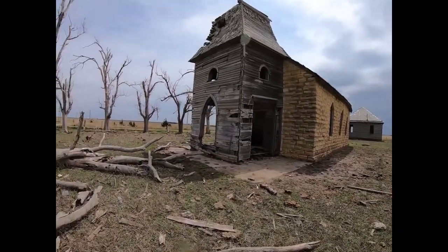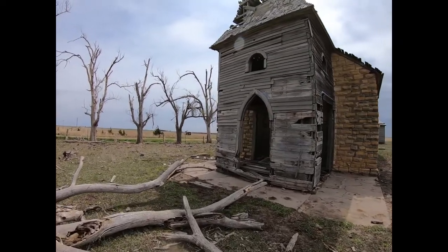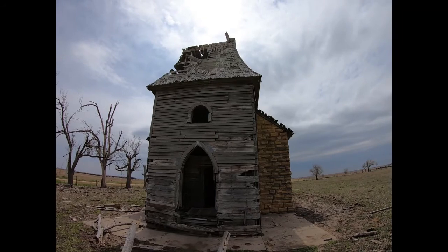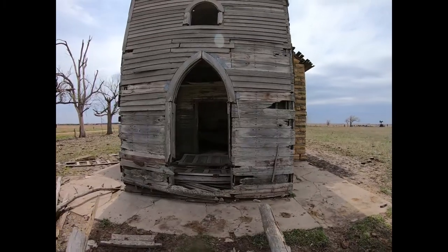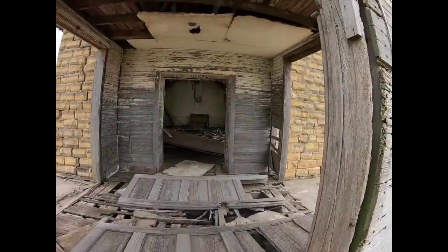By 1964, there were a total of, I believe, 50 members of the congregation left. And by 1966, the church was closed and the property and the buildings were sold at auction.